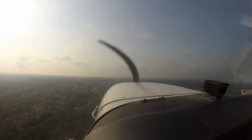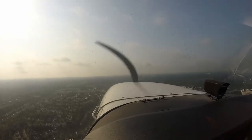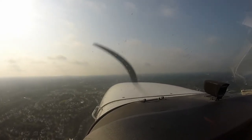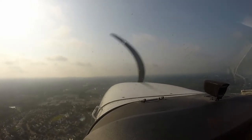Okay, so I have the numbers disappear under the cowling. Right. Then power out. Right. So it'll be left rudder. Correct. And right aileron. Full left rudder and then right aileron. Correct. Okay.